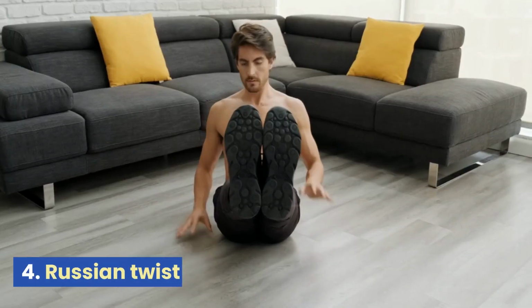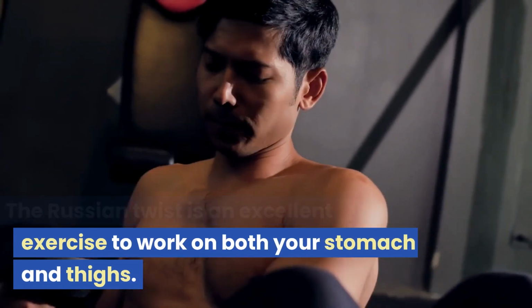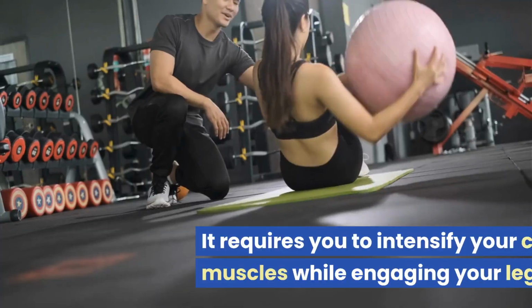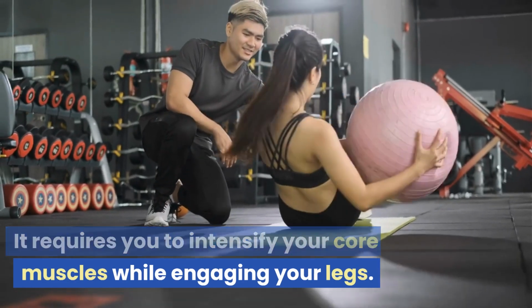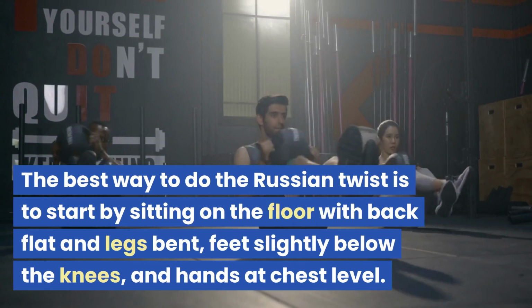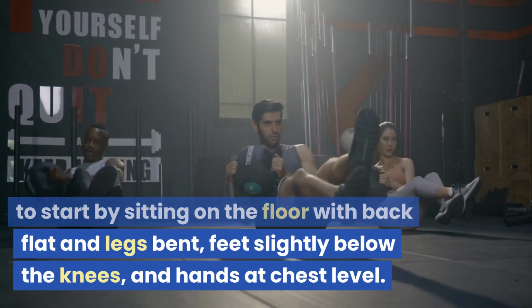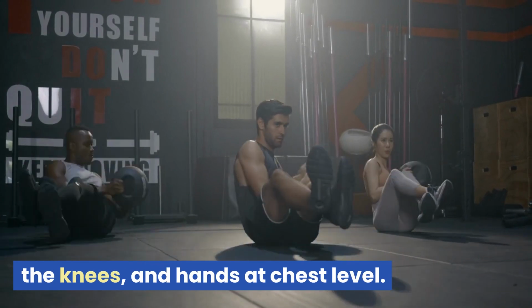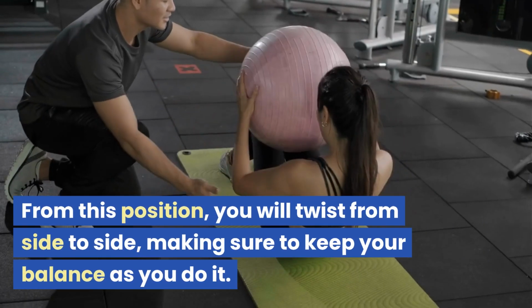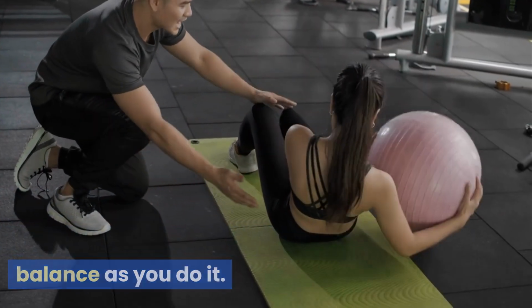Number 4. Russian twist. The Russian twist is an excellent exercise to work on both your stomach and thighs. It requires you to intensify your core muscles while engaging your legs. The best way to do the Russian twist is to start by sitting on the floor with back flat and legs bent, feet slightly below the knee, and hands at chest level. From this position, you will twist from side to side, making sure to keep your balance as you do it.